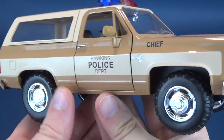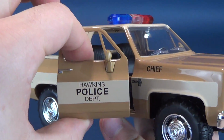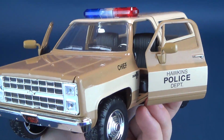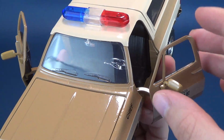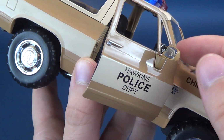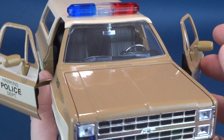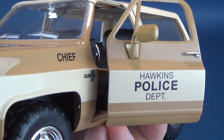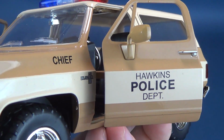Some of the other features available on this is that the doors do open up on both the passenger side and the driver's side. One thing I do want to mention, though, is the side windows are made of softer plastic. So you want to be careful that you don't accidentally clip and bang those. Those could potentially break. And again, you've got Hawkins Police Department there on the side.